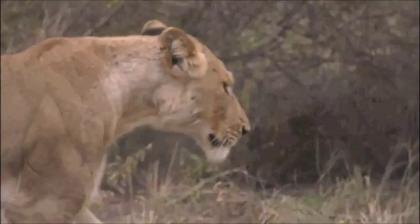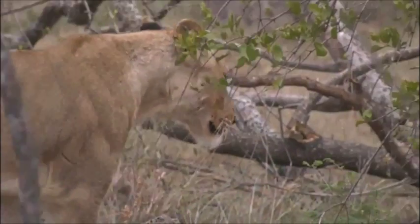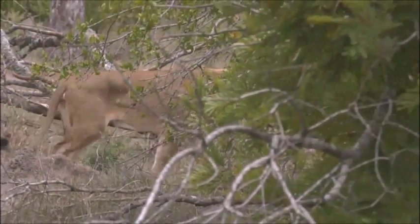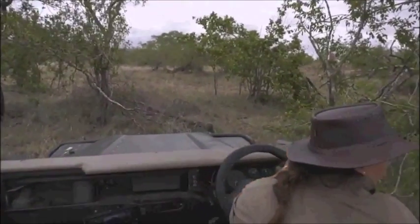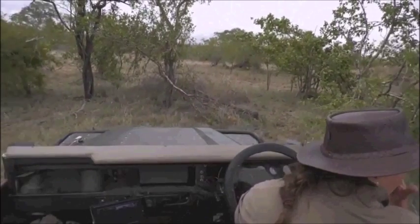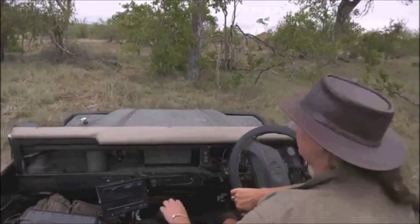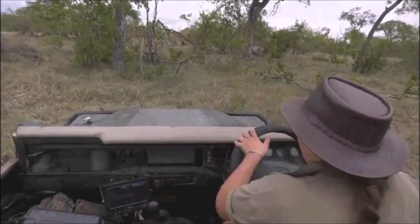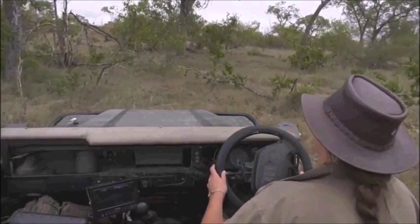Now, luckily for us, they're not heading into the drainage line. They're heading slightly away from the drainage line and actually moving back in the general direction of where we had the rest of the pride. So they might head straight back there. But I do think they're going to do a little bit of hunting beforehand. Now, while I'm busy trying to loop around, let's head back to Tristan with Tundi and keep our Feline Friday full of felines.